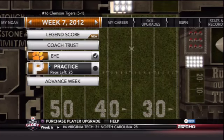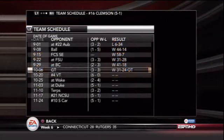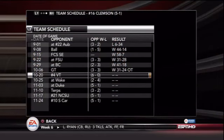But we have a bye week now as we prepare for our next week's opponent, and that is going to be... After this short little bye week, it'll be number 4, Virginia Tech. So we got to get ready. 3 ranked opponents on the schedule to finish off the second half of the year, or to enter the second half of the year, I should say. And Virginia Tech is undefeated, and they're up next.